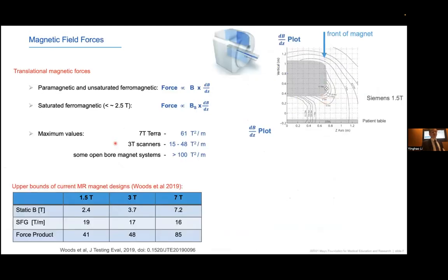Okay, so moving on to talk about translational forces. As you may know, the force on objects like a paramagnetic object or a ferromagnetic that's not saturated is the product of the magnetic field multiplied by the spatial field gradient, so the B dB/dZ term. And if you have a ferromagnetic that's saturated, so usually above 2.5 Tesla ferromagnets are saturated, you just replace the static field with the saturated field multiplied by the spatial field gradient.